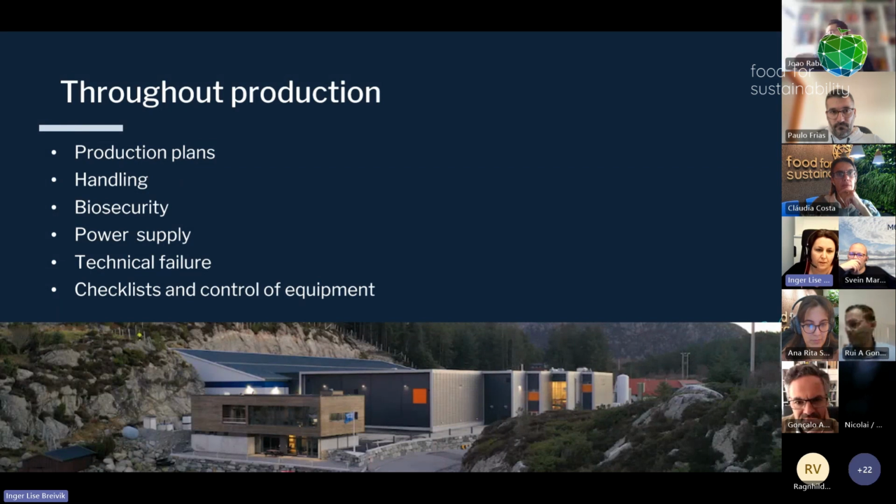Biosecurity is also a key factor. Having a good plan for different zones in the facility, good control of the water going in and out of the facility, frequent removal of sick and dead fish, keeping the system free from sludge, and so on, and overall reducing the pressure of infectious agents.